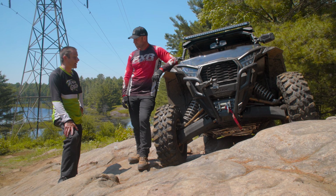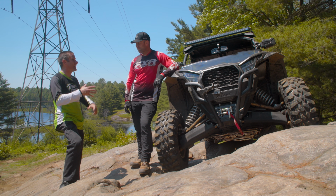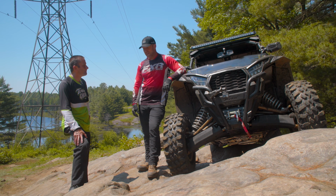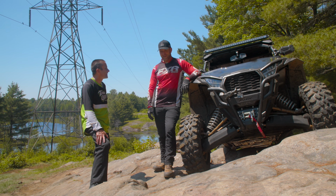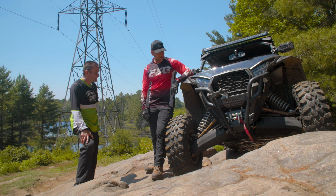Yeah, I know what this thing's capable of, but when you're actually in it, doing it, it's different. Totally unbelievable. Yeah. The skid plates were awesome. Those rock slide skid plates, I think, were the saving grace for the side plastics today, so we don't have to send it back to you damaged. I appreciate it. Yeah, the rest of it did awesome.